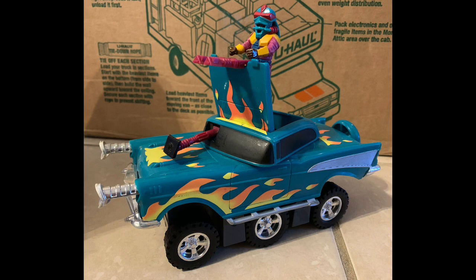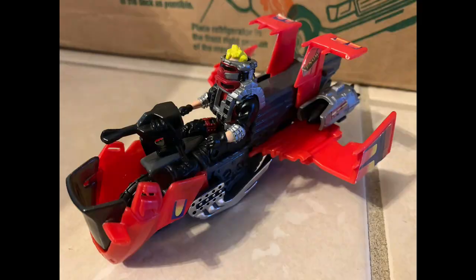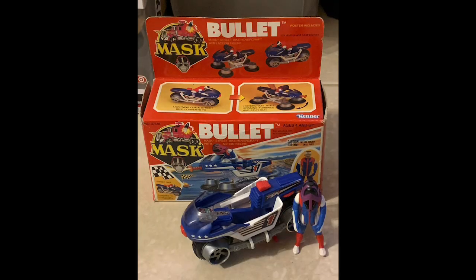Dave from the Vintage Toy Rush has generously purchased and donated these MASK vehicles. We got the Hurricane, the Condor here, and we've got the Vampire. Dave at Vintage Toy Rush had me pick these up from another awesome store we have down here called Bits and Buttons. And the guys were nice enough to knock a little bit off the price to help Dave out in donating those. And then we also have a Bullet in the box.